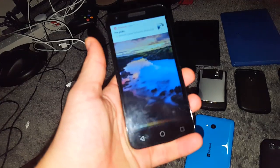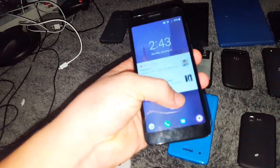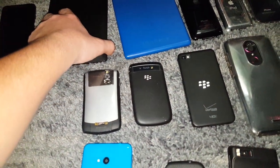This is a 16 GB Alcatel Raven, bought it brand new at Best Buy. Works perfect in mint condition. This is a TCL LX on Total Wireless. Works perfect, bought it brand new at Target. Oh, I'm gonna flip those over. I don't know if I said I'm including tablets here too.